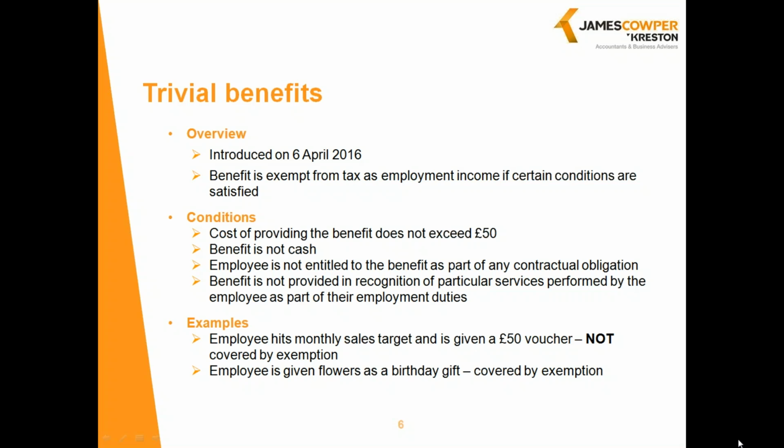The reason this benefit has been introduced is basically to cover staff welfare benefits and goodwill gestures, but it has not been brought in to cover recognition of service benefits such as long service awards or, for example, rewards for hitting sales targets. Any regular or frequent benefits or any benefits that are in recognition of service would still be treated as taxable employment income. So, for example, if an employee hits the monthly sales target and is given a £50 voucher, the exemption would not cover this, and this would be taxable because it's in reward of services. But if you give your employee flowers as a birthday gift, this is a goodwill gesture and would be covered by this exemption. So it's quite a useful exemption to be aware of, to be using as goodwill gesture towards your employees.